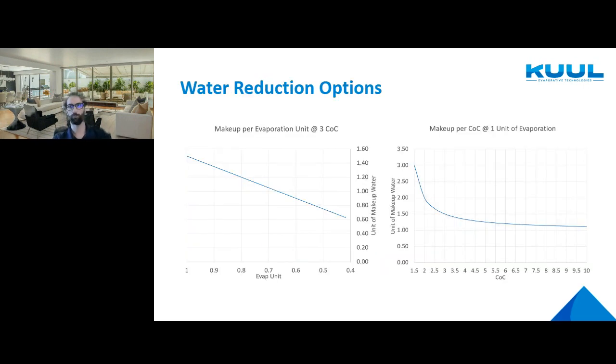So what's the reason why the water savings are so impactful? A lot of that has to do with the way that you're saving water. If we look at a system operating with a proposed 3 cycles of concentration, for every 1 gallon of evaporation that you save, you save that 1 gallon, plus you save a half a gallon of blowdown.